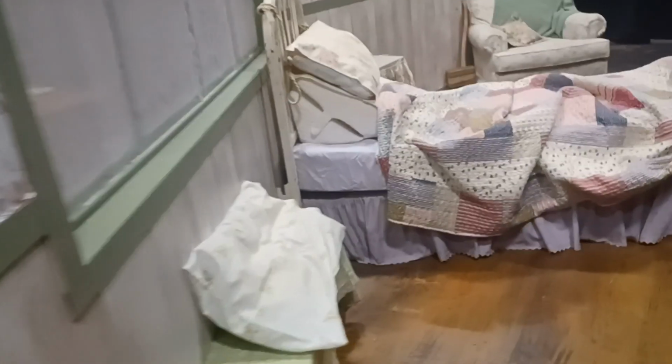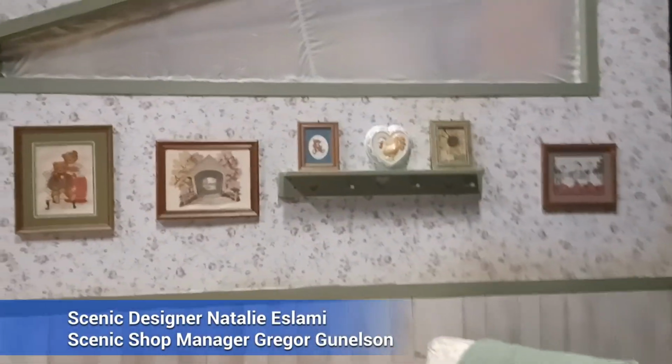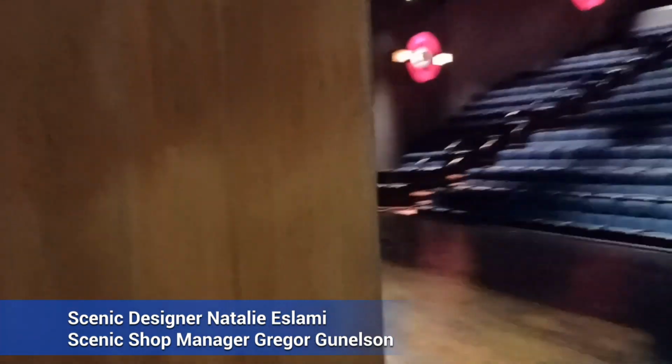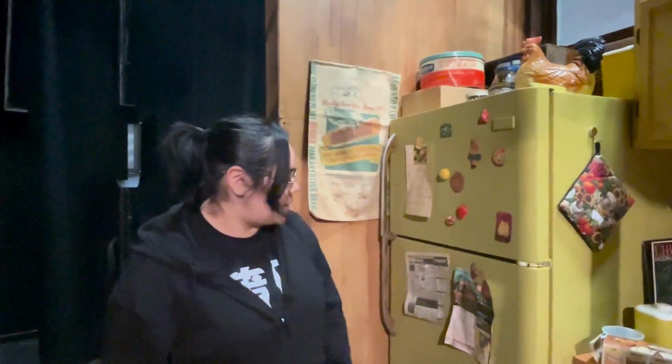Our set is pretty cool. Set designer Natalie Eslami did an incredible job, as well as Gregor Gunnelson, our scenic shot person. Annie's kitchen is a little messy here. We found a lot of fun little magnets and things that just kind of say Annie for us.